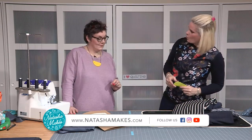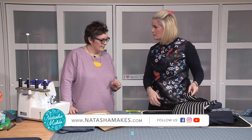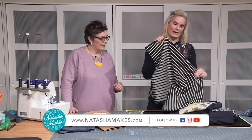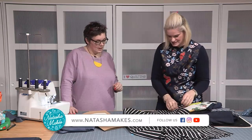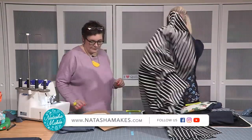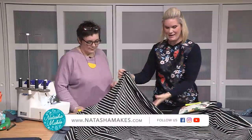Okay. We talked about directional prints. Yes. And I said to you, when you said you might want to do your sleeves in an opposite direction, bringing out this one. This is a striped jersey. This is 160 centimetres wide. Yeah. That might be cool.